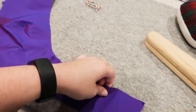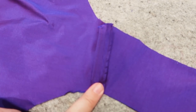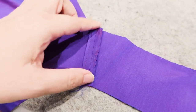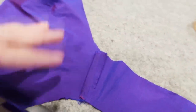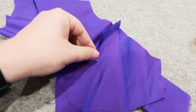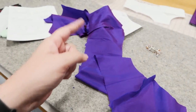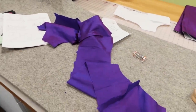So what I've chosen to do in these spots is, I don't know how well you can see, I tucked it under and then I pressed it and then I just stitched it. So it's a cleaner edge. I've done that on both the arms and I just sewed the back on, so I'm gonna have to do that here as well. And then I'm just gonna zigzag the bottom edge, and then I'll zigzag the top edge of the skirt when that happens. And that's usually plenty.